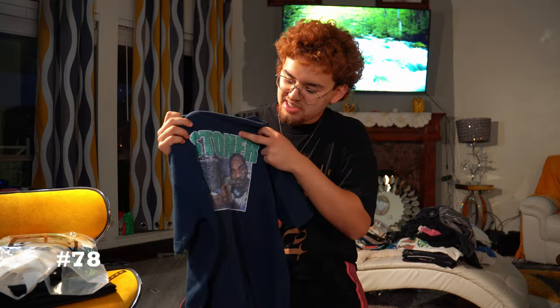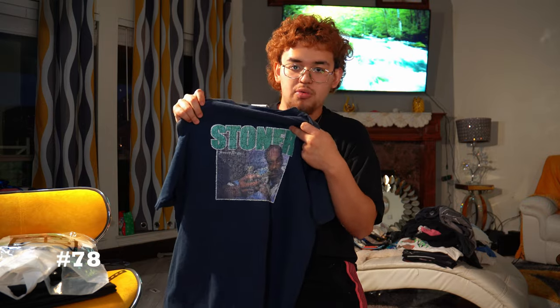I got another one that looks just like this, but it says Stoned on the way in red. As you guys know, I'm one of the biggest fans of Dennis Rodman. That is my favorite NBA player growing up and to this day. So I collect a lot of his shirts.